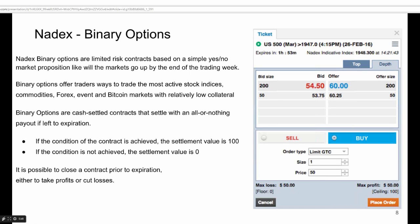Binary options are cash settled contracts that settle with an all or nothing payout at expiration. If the condition of the contract is achieved, the settlement value is 100. If the condition is not achieved, the settlement value is 0. So it's binary. You either get the full value of the contract or you have 0. So at the end of the contract, if you paid, say, $30 for the contract, the full value is 100, you make $70 on that contract.